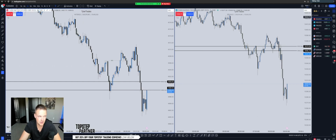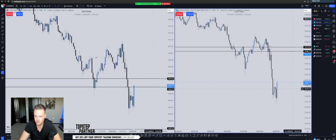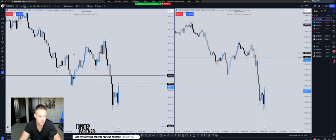But I was still willing to put risk on the table for that 1 hour SMT divergence. That's why I did that. We got SMT forming here right now, guys. We got lower lows here on NQ, higher highs here on ES. So we got SMT forming again.